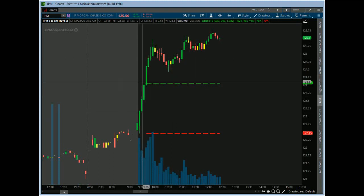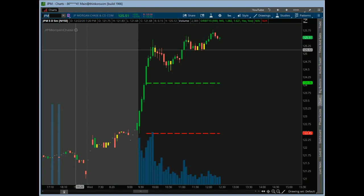The options doubled on this one. I think we looked at the 123 calls. I think we were like $1, and they went up to like $2 up here. So it made a really nice morning trade, especially on a day like today when you're heading into the holidays, to really kind of look for that relative strength and find a nice trade like that. So good stuff there. There's been a couple other movers out there.